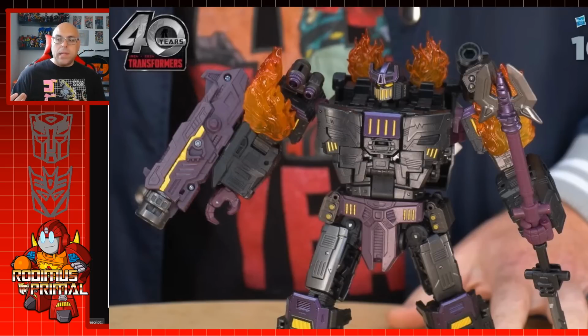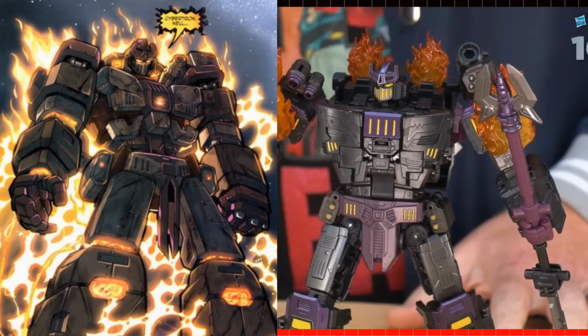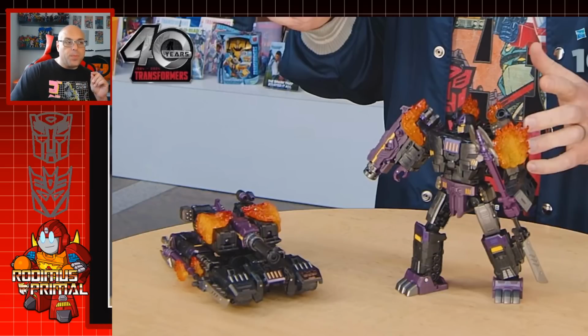It's almost like his weapons are a combination of the Power of the Primes cartoon and the Revenge of the Fallen movie. But his robot is clearly based on the Dreamwave design, and all of these flame effects are just so cool looking overall. If you can rearrange them and have them in different spots, because just to show this image here, this is what the Fallen looked like in the comic book, and he looked very, very cool in the comic book overall. It was so cool to see that, and now to have it in figure form, I'm like, yeah.